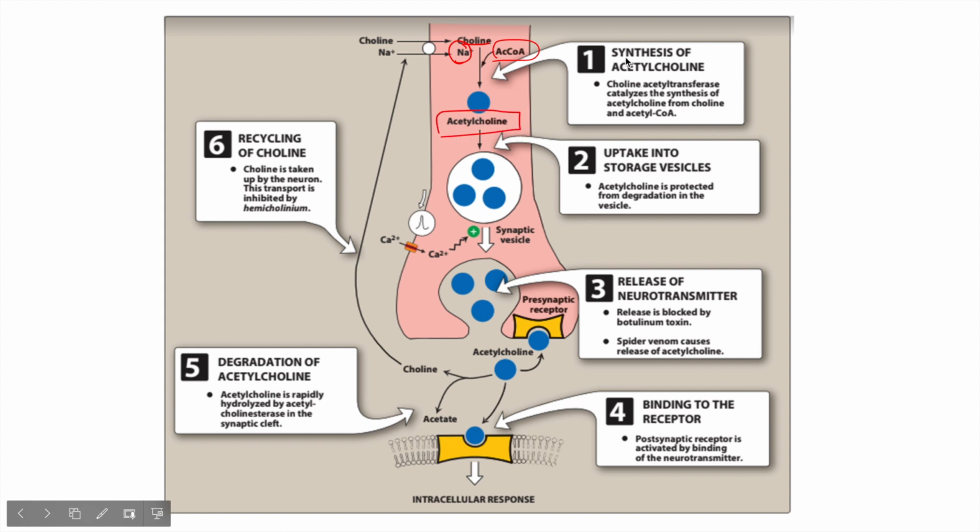Okay, so the first is a synthesis of acetylcholine. Choline acetyltransferase will catalyze the synthesis of acetylcholine from choline and acetyl-CoA. Fair enough? These two molecules join. Then, in order to be protected from being broken down, a vesicle is created. Therefore, acetylcholine will enter these vesicles. It protects it from degradation.